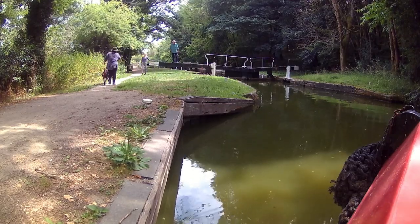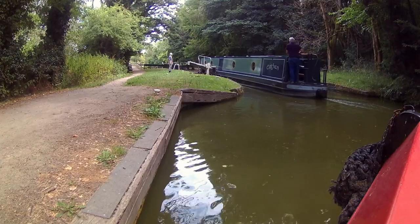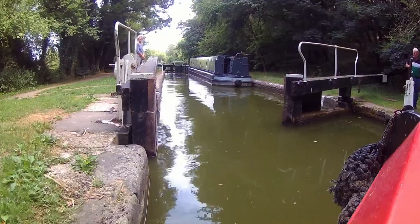I remember Cop's Lock from the outward journey, set in woodland. It's in a very pretty location, and the River Kennet joins the canal just below the lock.